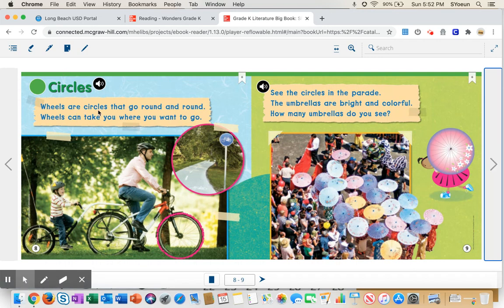Circles. Wheels are circles that go round and round. Wheels can take you where you want to go. See the circles in the parade? The umbrellas are bright and colorful. How many umbrellas do you see?